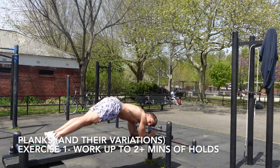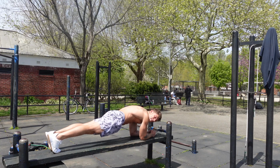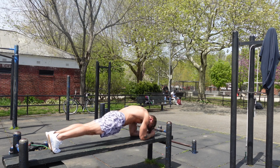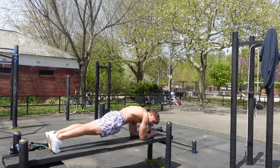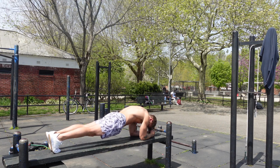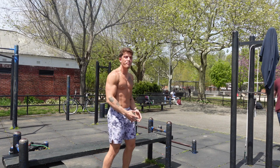I don't want to see your butt up. I don't want to see your butt down. Everything squeeze. Squeeze the glutes, suck the stomach in. And you want to breathe, guys. Like I said, breathing is key. You want to breathe in through the nose, taking in air. Breathe into your lower abdominals. Hold the breath. When you exhale, that's when you contract the abs. Again, the goal should be to aim for a 2-minute hold.